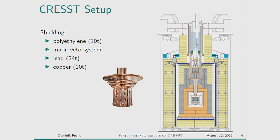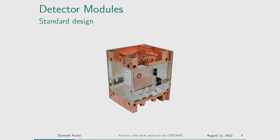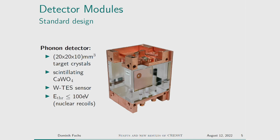Actually, this is our cryostat that we use for cooling down our detectors, and these detectors are held in this thing that we call the carousel. The standard design of a CRESST-III module looks like this. So the main part here is the phonon absorber. So this is our main crystal. It's like 2 by 2 by 1 centimeter, so it's quite small. Made from scintillating calcium tungstate.